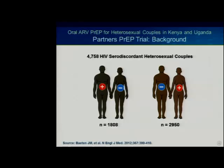Now, a follow-up study looking at heterosexuals, led by Jared Baeten here at the University of Washington, was the so-called Partners PrEP study, which was performed in Kenya and Uganda. What they did here is they looked at serodiscordant couples. And now, in contrast to the 052 study that I mentioned earlier, we're talking about giving antiretrovirals to the negative partner. So what we're looking at is, if you gave antiretroviral therapy to one of these negative partners, did it have a big prevention benefit?